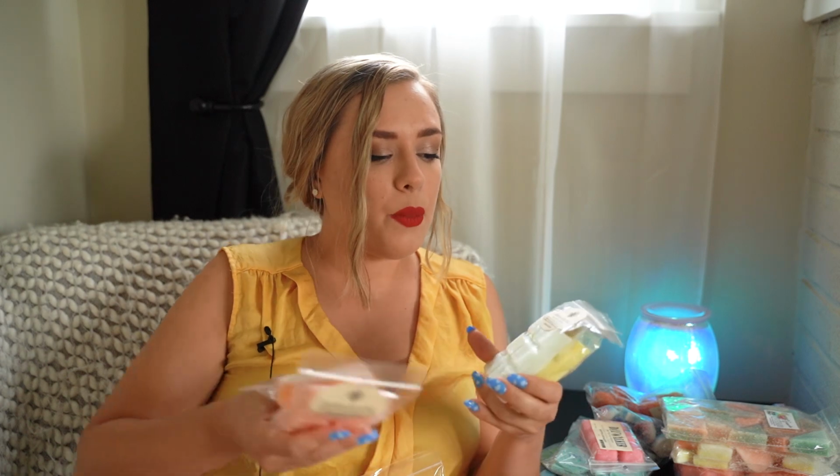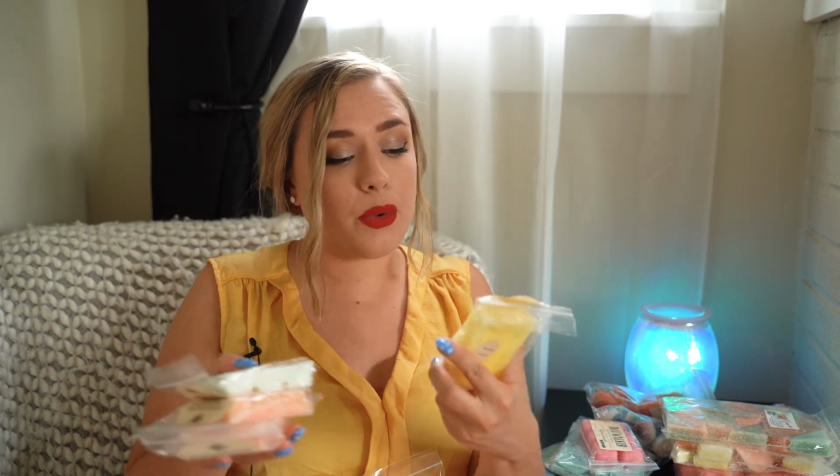We have Thai Sticky Rice. We have Mango Raspberry Gelato. We have Coconut Leaves, which is a Bath and Body Works type. And we have Pineapple and Jasmine. We have Beach Today Laundry Tomorrow from Salt Mountain Melt. This one is Gain Island Fresh, Bora Bora, and Suntan Lotion.